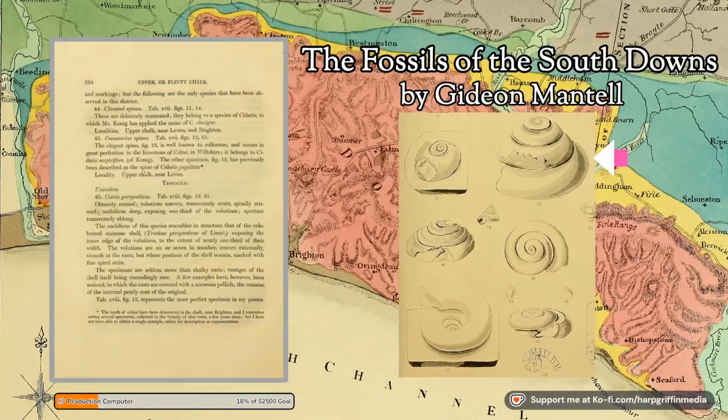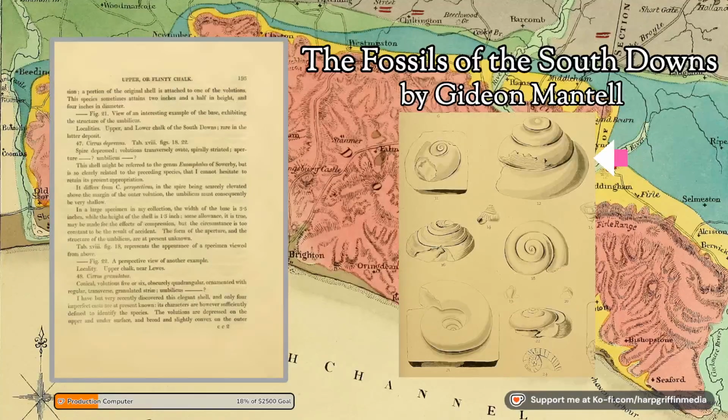Tablet 18, figure 12, represents the most perfect specimen in my possession. A portion of the original shell is attached to one of the volutions. This species sometimes attains 2 inches and a half in height and 4 inches in diameter. Tablet 18, figure 21, view of an interesting example of the base exhibiting the structure of the umbilicus. Localities: upper and lower chalk of the South Downs, rare in the latter deposit.